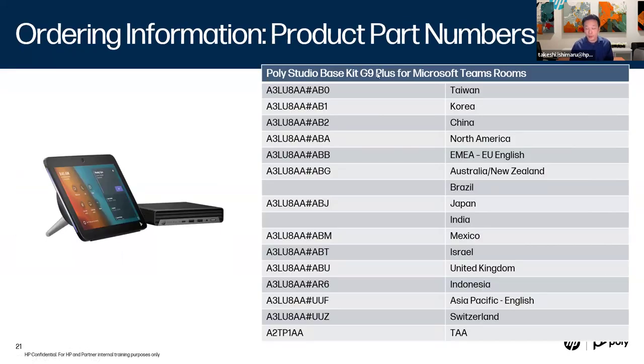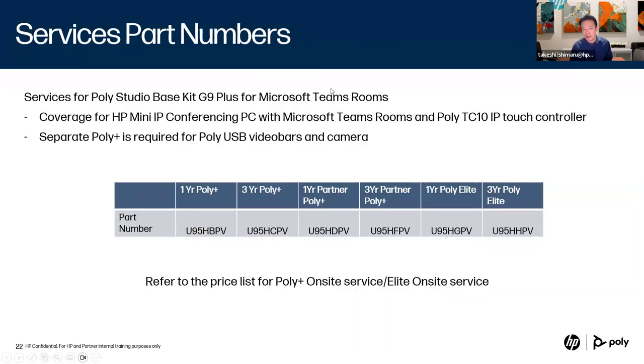And here are the product part numbers. You should be able to access the pricing information and the part numbers, and these should be orderable, as I understand, except for the bottom one, which is a TAA for North America or the United States, but everything else should be available. Tomorrow is the GA date, so we should start shipping the product, starting with APJ, very soon. Here is a services part number. The base kit has a 1 year limited warranty, and we strongly recommend Poly Plus services attached to the product for all the benefits that the services offer.